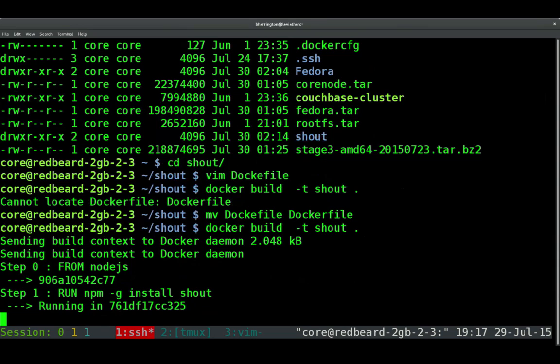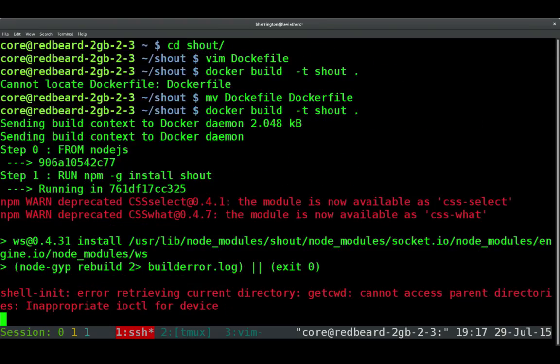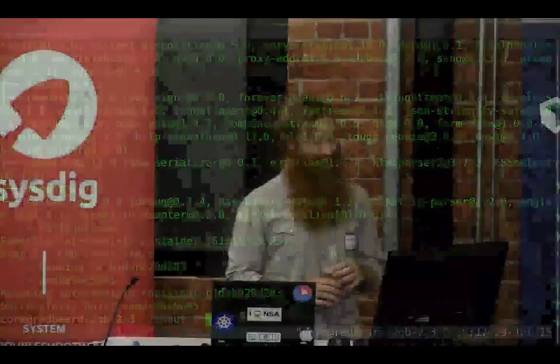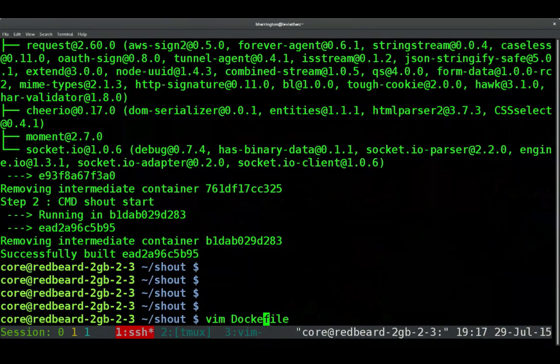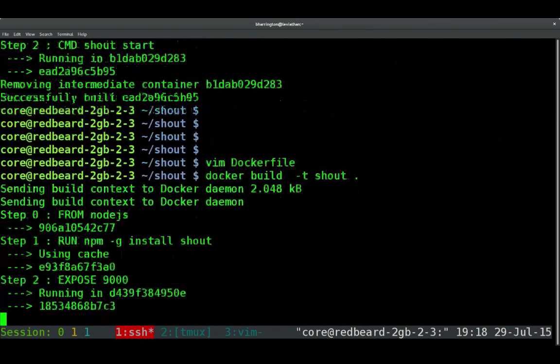I run that command again. Now it immediately kicks off npm. And npm is going to do a lot of stuff because, in case you didn't know, much like Ruby, Node.js requires some compiling to actually happen in there. And there we see the output of npm, and it's done. And at this point, I realize, in true fashion, like anyone who builds a Dockerfile, I've forgotten something. I forgot my EXPOSE. Thank you. So I say EXPOSE 9000. I run this command again.